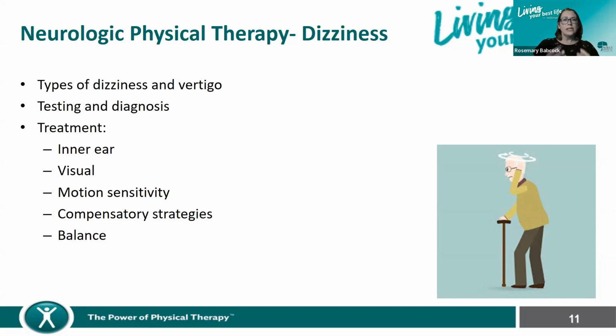So when these sensory changes happen, we take a look and we decide, you know what, this is the thing we need to work on. Let's do some exercises that work on your vestibular symptoms. Visual issues are kind of the primary. Let's teach you some compensation activities that show you how to maneuver through the environment when you don't have the ability to see.